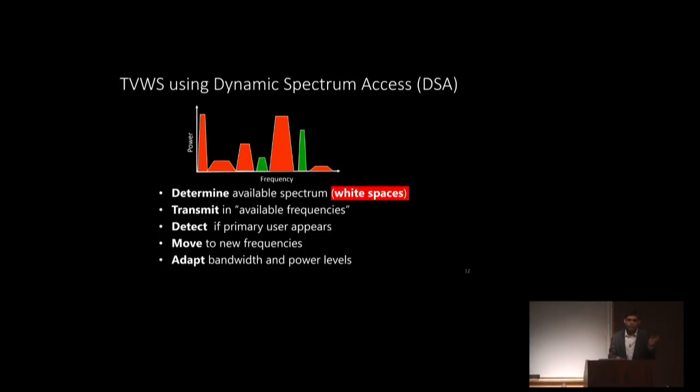There are lots of papers written on this. Even on our site, you'll find each one of these has multiple papers. We had to do this to convince the FCC, and there are lots of papers on Anand's site as well. You should go check it out, on just convincing that this technology can work in a way that doesn't interfere with the primary users.